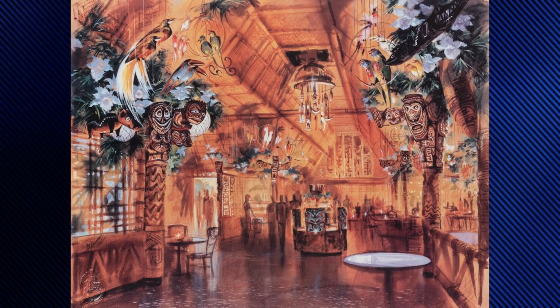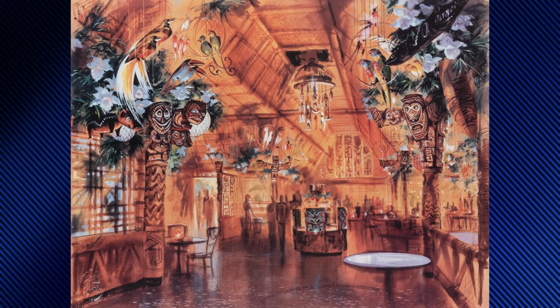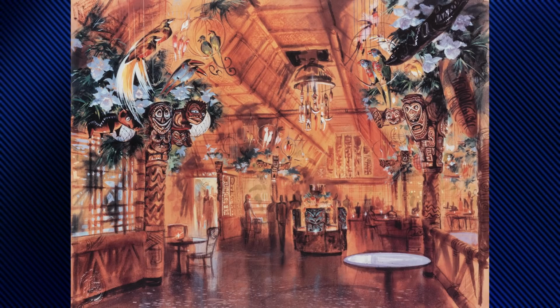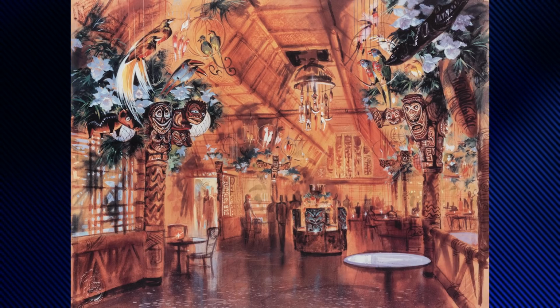When Disney and his Imagineers originally designed the Enchanted Tiki Room for Disneyland, it was meant to be a table service restaurant with colorful macaws, toucans, flowers, and tikis performing above. The restaurant part of the concept was dropped in favor of the theatrical version of the show we know today.